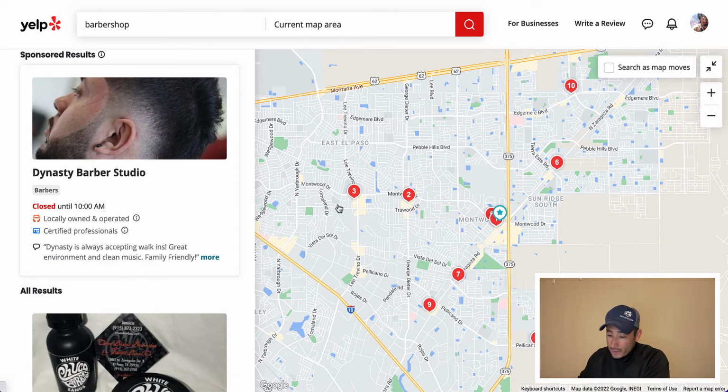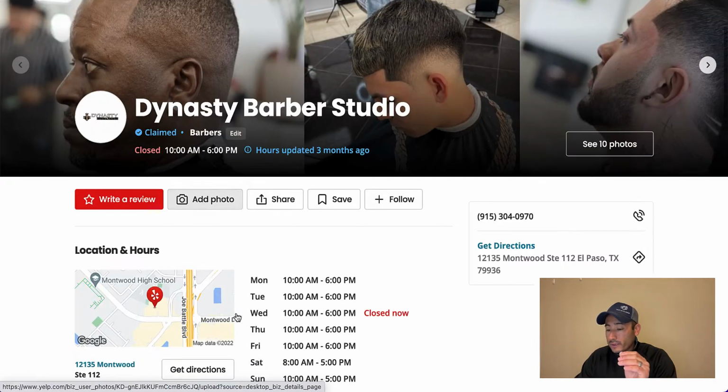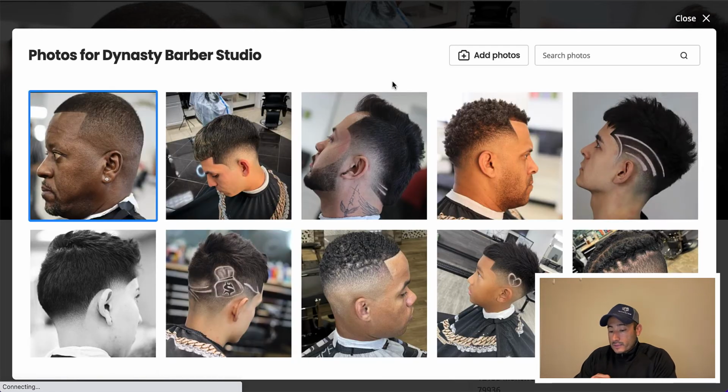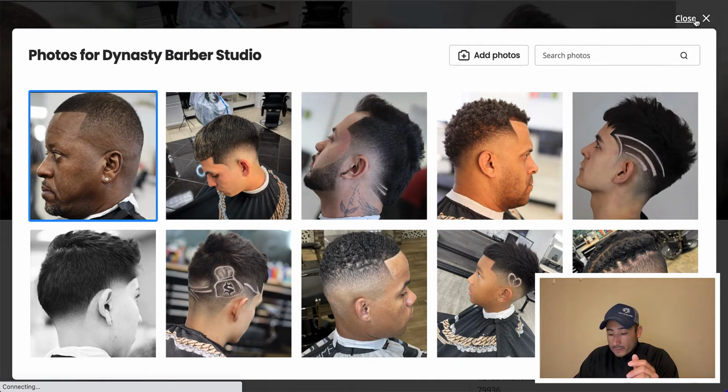What I do is I write down the information, the number, all that stuff. Right now they're closed, but since they're closed, I like to look at their pictures. I go through their pictures to see if I could see an ATM in the background. Here, I don't. A bunch of haircuts here. I don't see any of that.